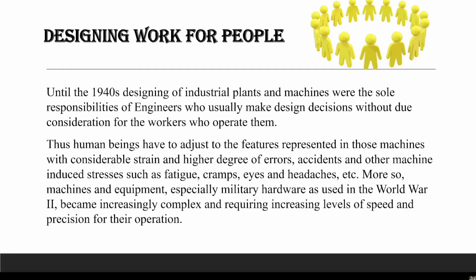Let's go to the next slide. So we have designing work for people. Now, until the 1940s, designing of industrial plants and machines was the sole responsibility of engineers, who usually made design decisions without due consideration for the workers who operate them.